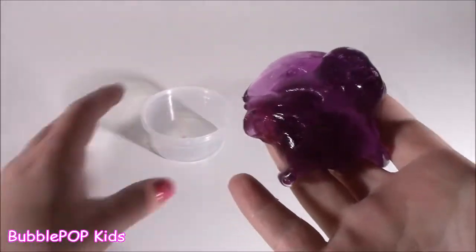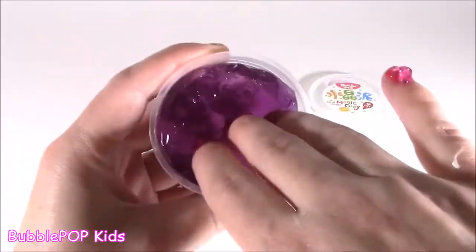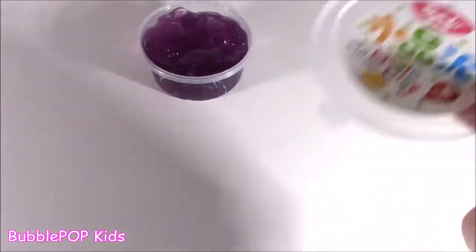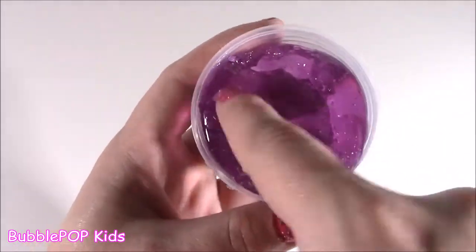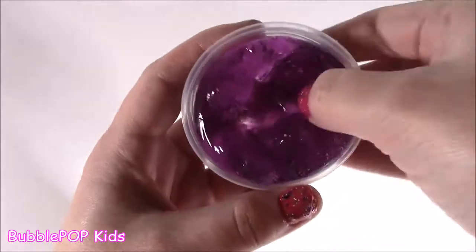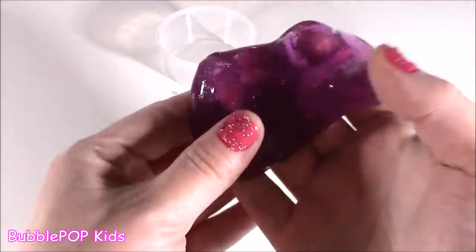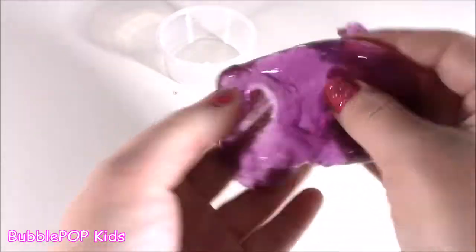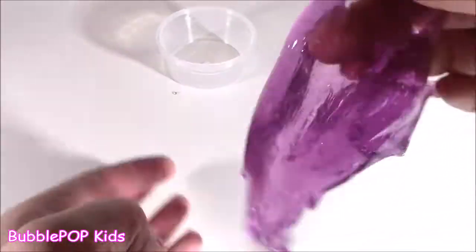What's going on with that? Like it's not clay and it's not a DIY because we bought it at the Japanese dollar store. Those little bubbles in there, it's so mesmerizing. I could just literally poke at this all day. I really could. I just love squishing on the slime, probably even more than chopping squishies.